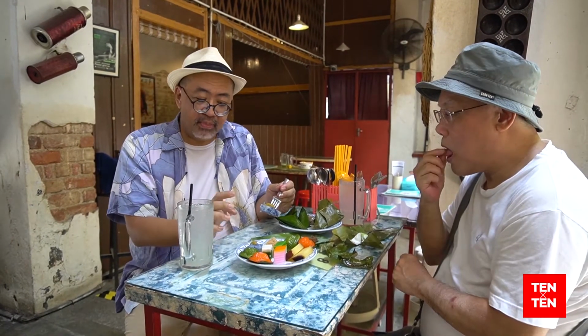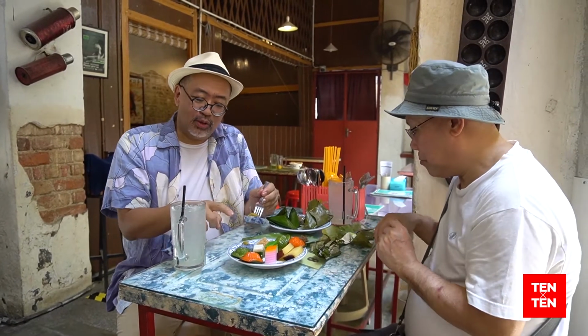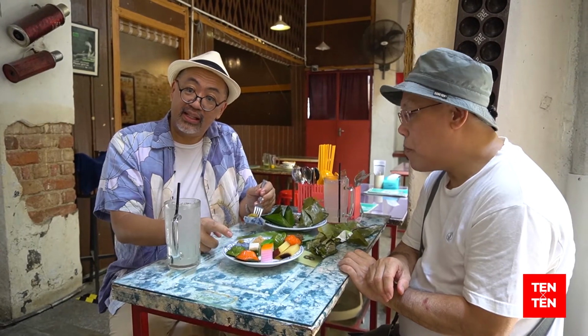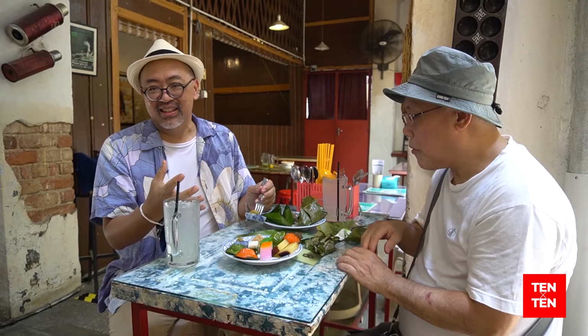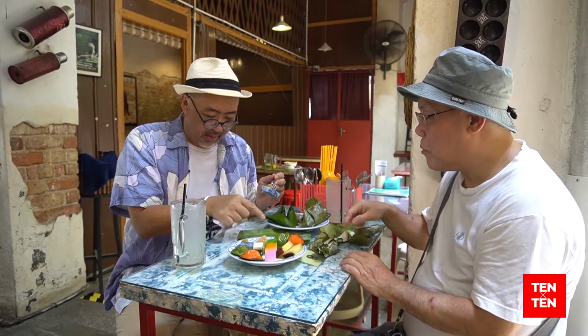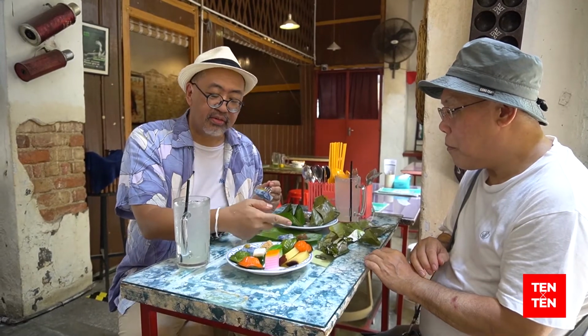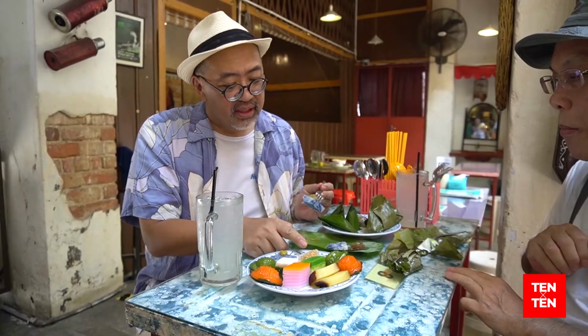But in Penang, if we serve anything blue, we will top it up with gold. So you can see for pulut tai tai, they put the kaya, which is golden in color, to represent gold on top of a blue color. So it's no longer in mourning. The same for pulut inti. The grated coconut and the palm sugar represent the gold.